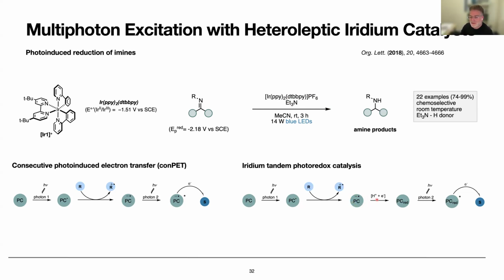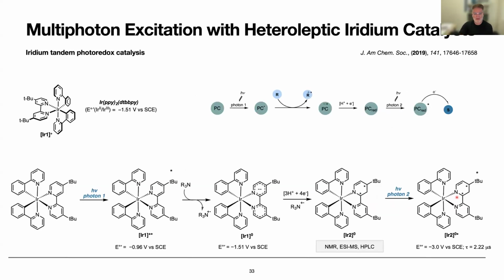This can then undergo consecutive proton and electron transfer from the reductive quencher, the radical cation shown just here, to generate a reduced species of the catalyst, which can then undergo secondary excitation and generate the reductant in situ. The way this works is the ground state photocatalyst undergoes excitation to the triplet excited state. The reductive quencher generates the short-lived radical anion shown just here, where we've got the ancillary ligand with the radical anion. If there's nothing around below -1.51 volts, what you have is consecutive proton and electron transfer from the radical cation shown just here on the amine to generate this slightly reduced ancillary ligand.